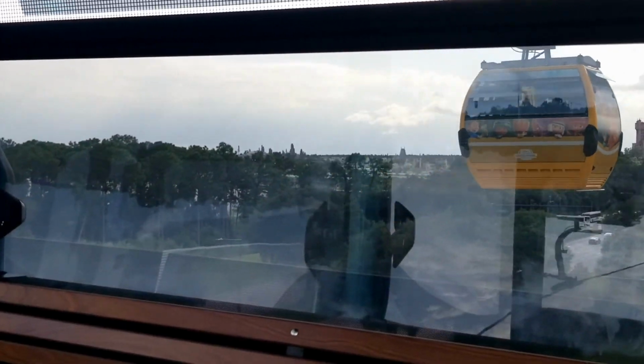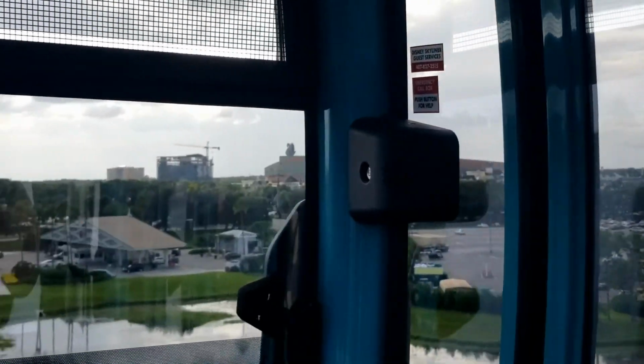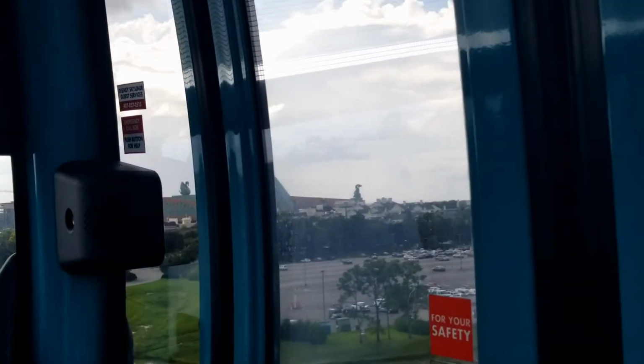Whoops, we're going over a tower, excuse me. I can get that view from here. And you can, of course, see Tower of Terror. It's right there. See a lot of things over there. We just kind of passed over all the Epcot resorts, but we're getting ready to make our way across.